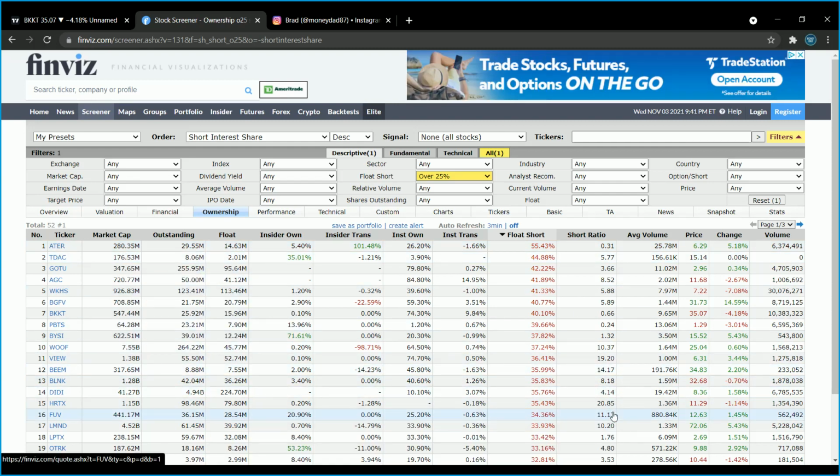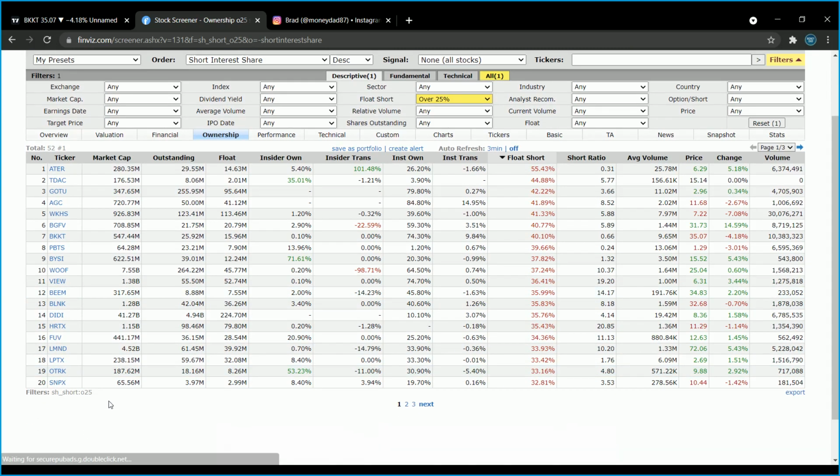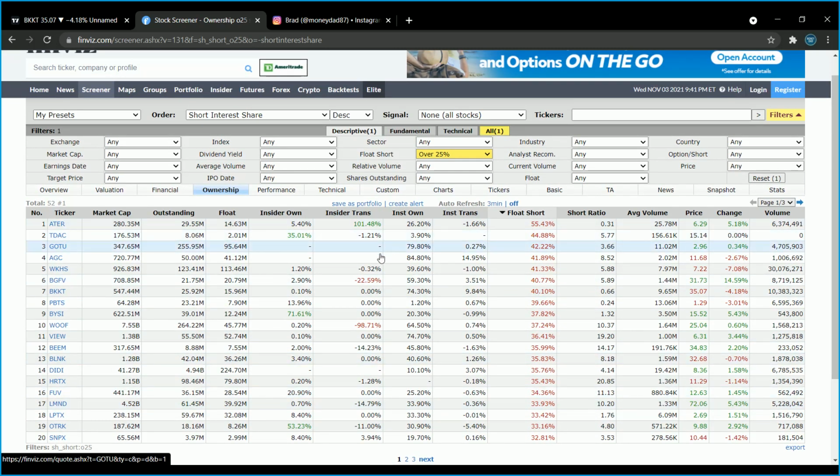I keep taking a look at all of these stocks on this list and see what the chart looks like and if anything stands out to me. An easy way to do this really quickly, to look at all of the charts all at once, is to click on this charts button.